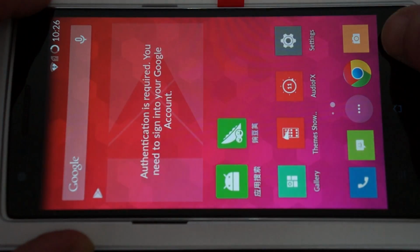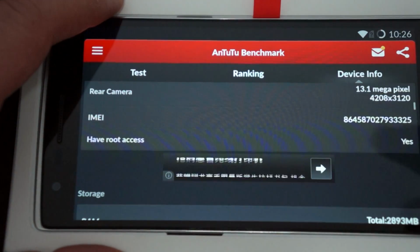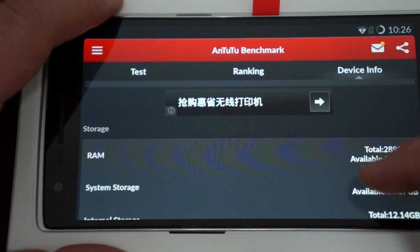Oh, sorry guys. I was getting excited. I wanted to see this. The CPU speed. So we're right here anyway.